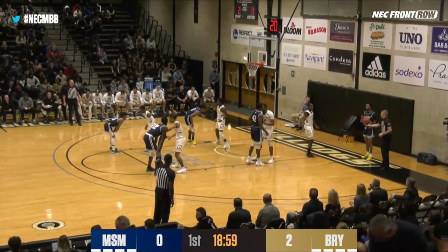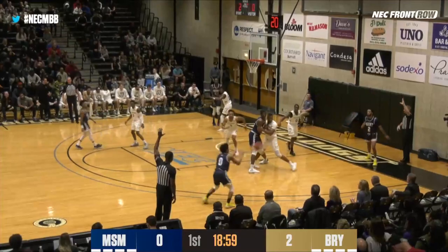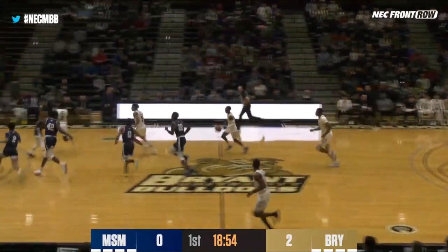Very good defensive possession there for Bryant. Gibbs looking to get it in. Gibbs still looking. Morse got free on a screen. Morse steps in. Bounce pass knocked away. Grant had it, and now it's Green in the open floor.